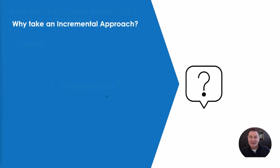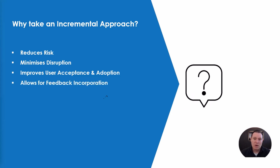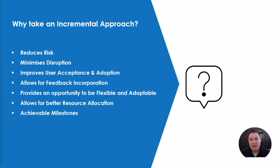So let's just look at why take an incremental approach. The first reason is that it can reduce some risk and minimize any disruptions, so you may not be able to do everything at once, and sometimes if you're doing a complete big bang or a cutover, that can mean some disruption. It improves the ability for user acceptance and adoption, and it allows for feedback incorporation as well, because you're doing things incrementally. It provides an opportunity to be flexible and adaptable and take the wins which you're seeing and reduce some of those things that perhaps haven't worked so well. It also allows for better resource allocation. We'll talk about that a little bit further down the track as well. And obviously it allows you to manage achievable milestones as well. And again, you might want to do business unit by business unit. It's really up to you.